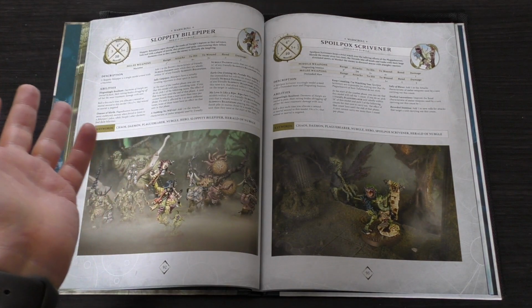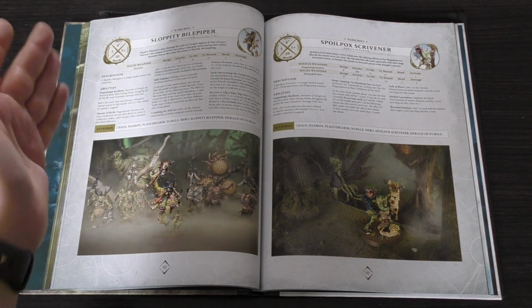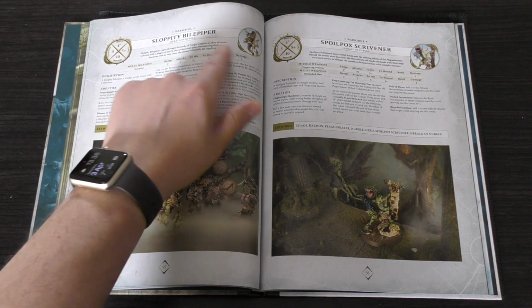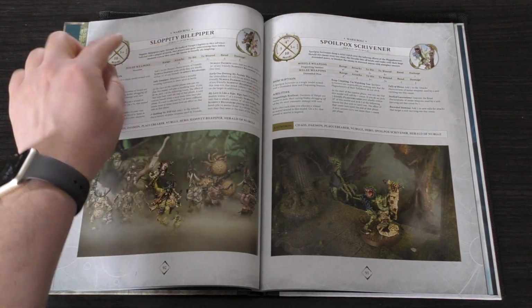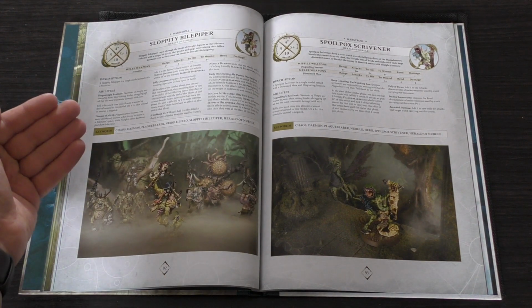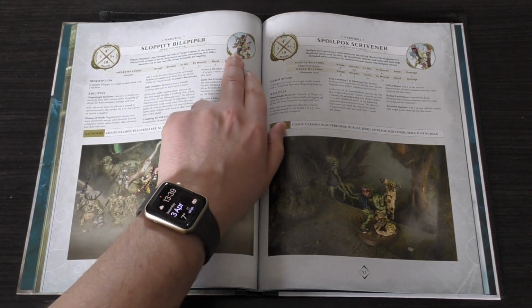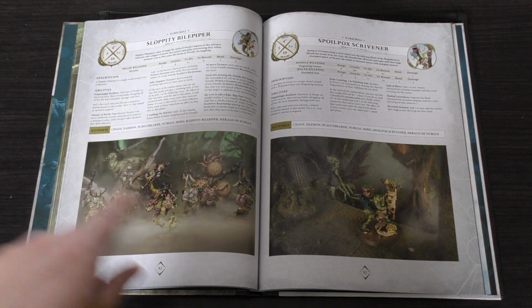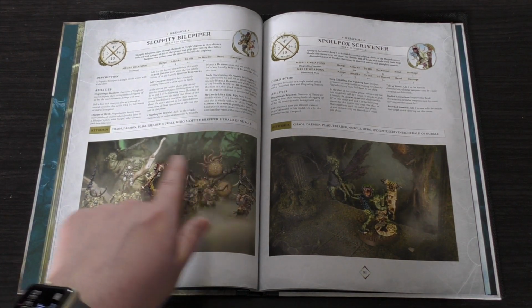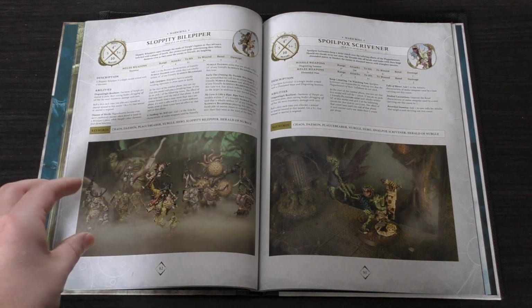This may well be the best way to present all of these war scrolls and rules because of, well, essentially the title of the unit and the stat token there. And I believe this is now perfection. They have taken everything on board. They've got their little picture of what the model looks like. They've got an image of that model with some of its kin, which is fantastic, so you can see how it looks with the rest of the army.